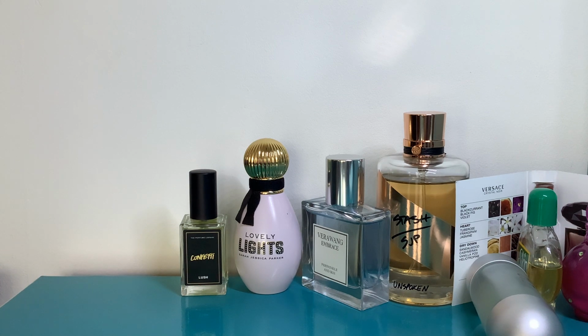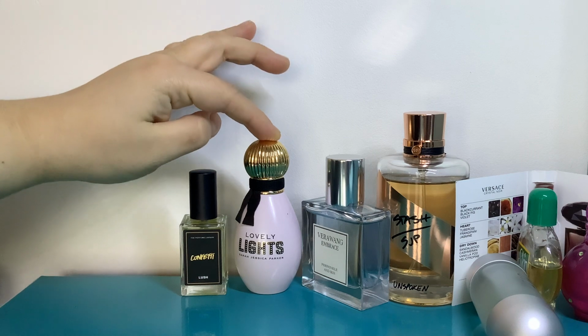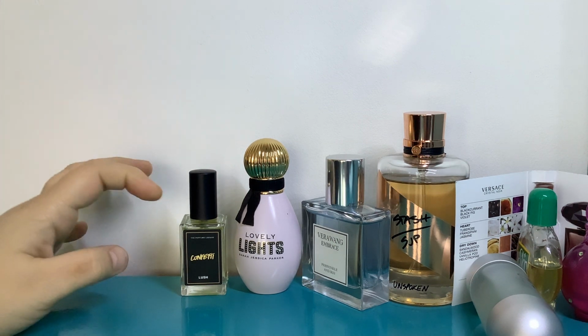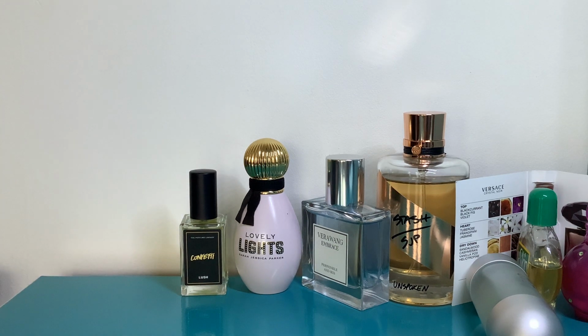So I was wearing violety stuff. This just went really well because I had violet in my hair, but this was a lovely kind of creamy floral that went well with that smell. And then I amped up the violet again on Thursday with this. So it's such an interesting journey with this perfume.